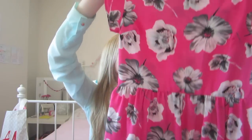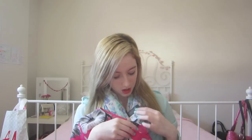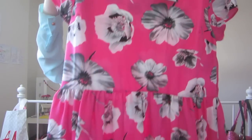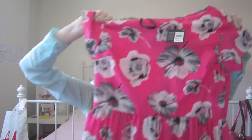I absolutely love it on. Really, really nice material. It's not too short, which I like. It just comes just above the knee and it was only €10. So, it was such a bargain again. I absolutely love this dress and it's really, really good quality. That's what I liked about it. So I kind of had to pick it up and pink's my color. So I am absolutely in love with it. So that was all the clothes I got.